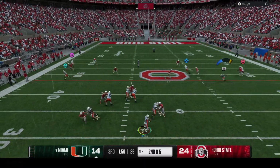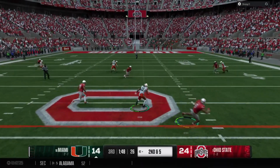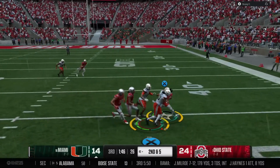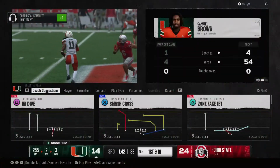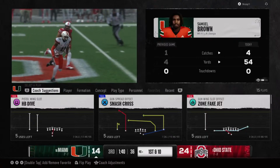He's looking to throw. Got it in the middle. It's Brown. Really confident throw and catch there. Big pickup, and they have a first down.